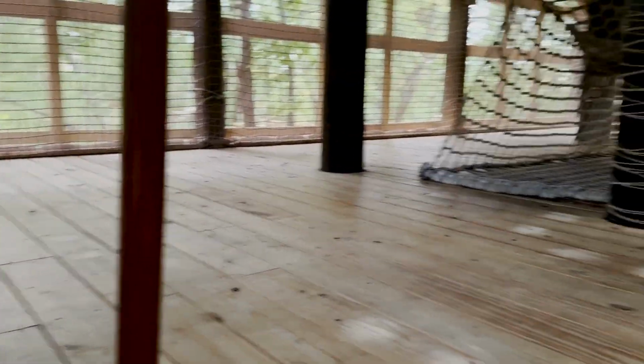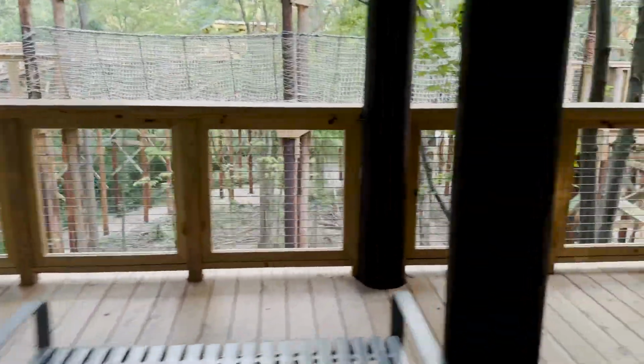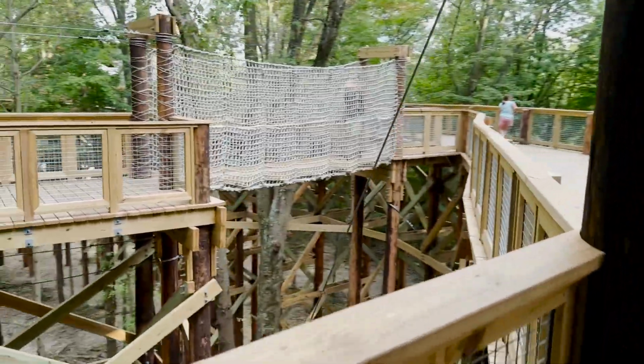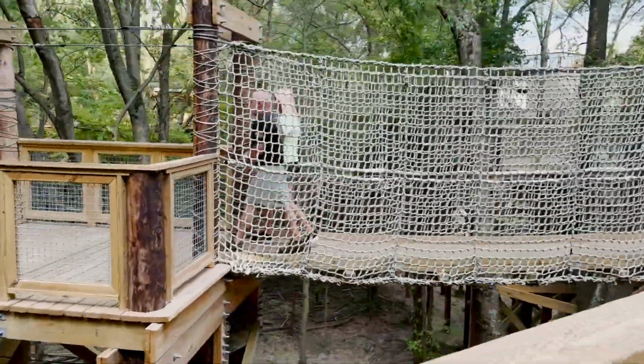Oh, that's what's up there. It's a playground. See all kinds of stuff. There's lots of fun up here to be had. So this is what we're about to do. So people are walking across the suspension bridge.